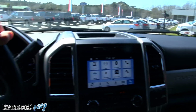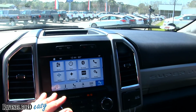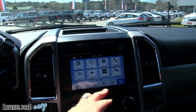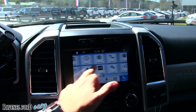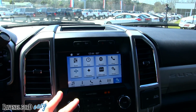Now, what else you have, right? Well, you got another beautiful 8-inch screen here. And this is touchscreen. That over there is not touchscreen, but this is. As you can see, just by swiping, just like you would do on your iPad or your tablet or your phone, it's really easy to move things around just like that. And there's a lot of great features it does on this.